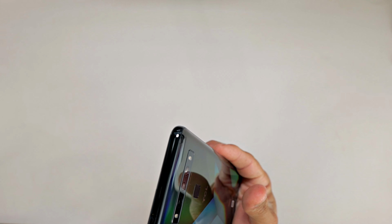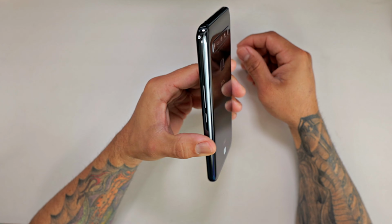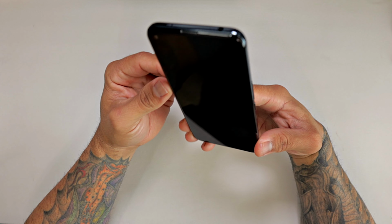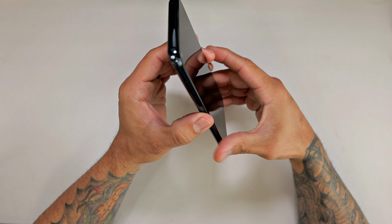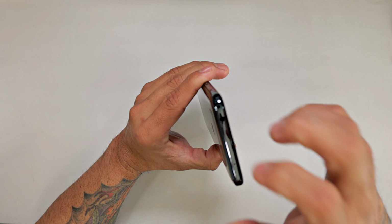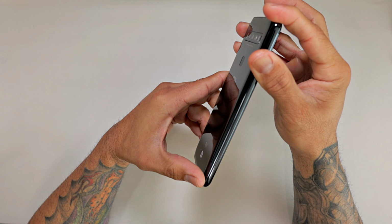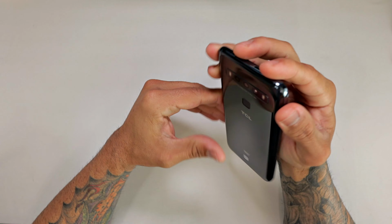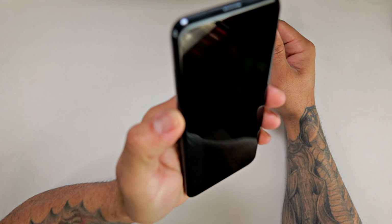Ooh, has some nice heft to it. This thing is looking very nice and very, very shiny, but it does have some nice heft to it. Let's look at the build quality of the phone itself. This might be stainless steel, dude. This outer edge here on the case, this frame, might be stainless steel because it feels like stainless steel.